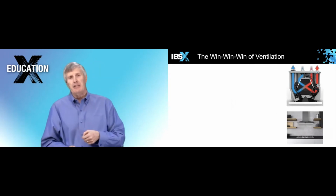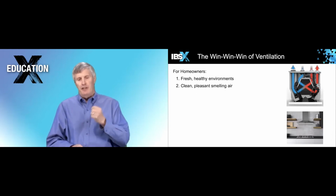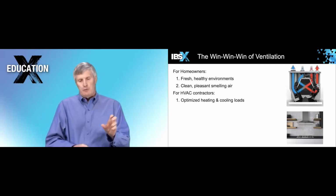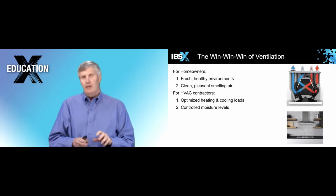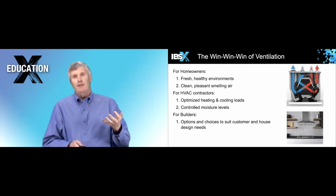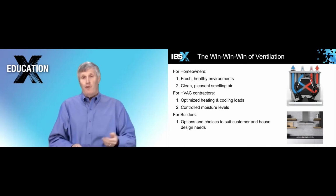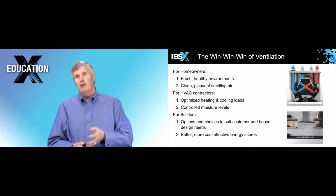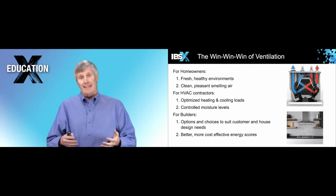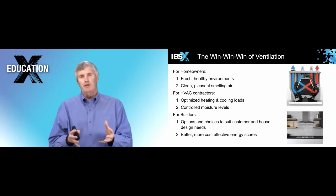And to finish up on this particular slide, think about the win-win-win of ventilation. For homeowners, it means fresh, healthy environments, clean, pleasant smelling air. For HVAC contractors, it allows you to reduce moisture load specifically, but also your heating and cooling loads. So really powerful to optimize the loads of heating and cooling systems. And of course, for builders, it gives you options and choices to add to your value proposition to homeowners for any particular house, and it gives you better, more cost-effective energy scores. So these energy recovery products are recognized as part of a HERS score. So very powerful that we have these choices available to us in ventilation.